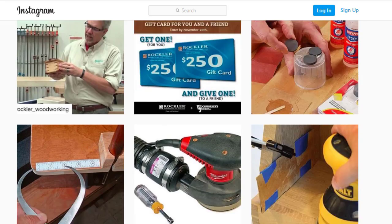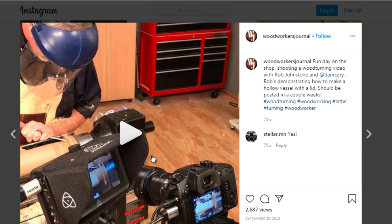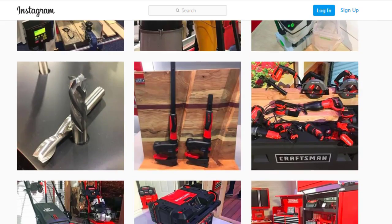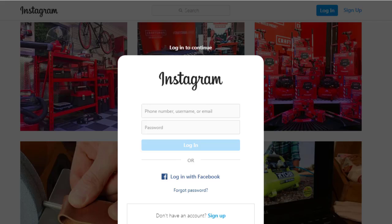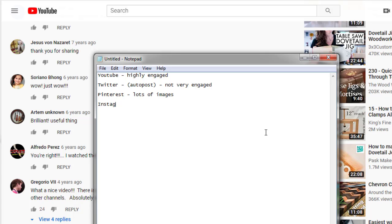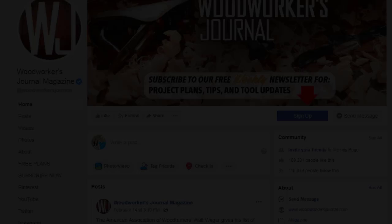So even though people don't comment, as long as they like certain things, that tells me that there's a high engagement. So this one has 2,687. I have no idea why, but this obviously seems to be something that is resonating with people. So as you go through here, you can actually jot things down to get some ideas about what is actually working. You can see that they posted certain things that are not getting as many likes, and that gives you a better idea of what you can actually focus on. So let's just write that down, Instagram. There's about a medium amount of engagement. So YouTube obviously is getting a lot more engagement, whereas Instagram is getting a little bit, but not a whole lot.